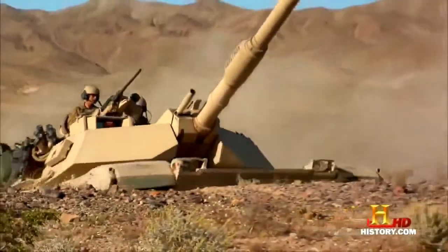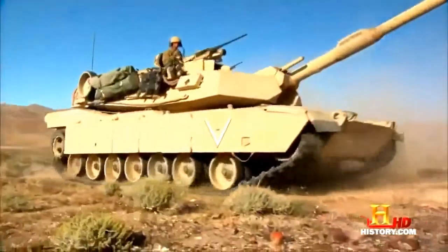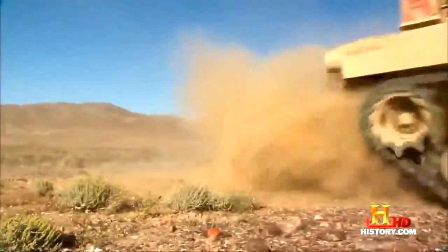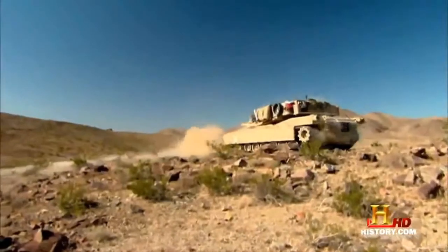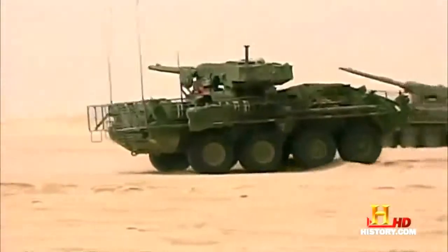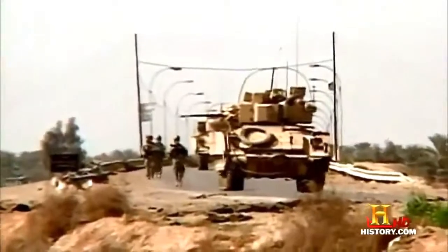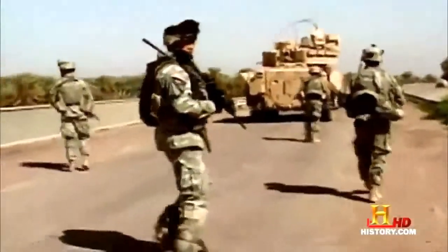And it's different from a tank like this Abrams. You see, the tank's main job is to spearhead an attack ahead of advancing infantry. Armored fighting vehicles are designed to get to troops where they're needed, so they can go in and finish the job.